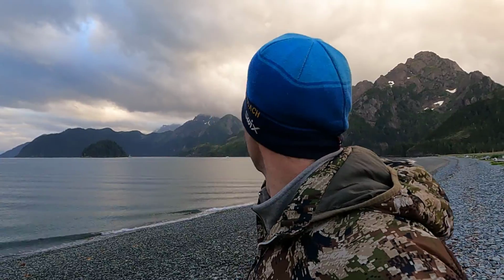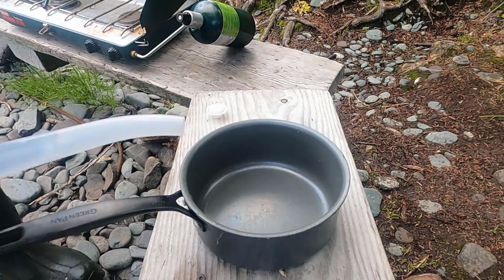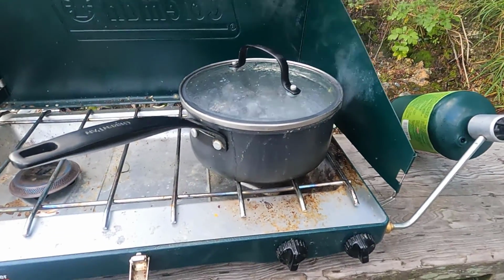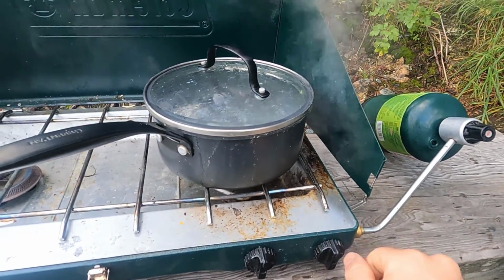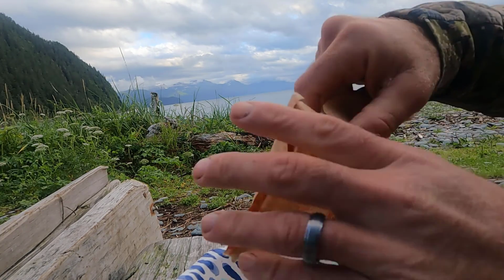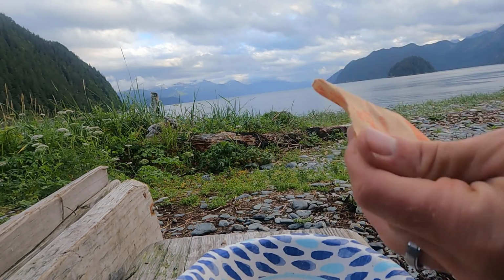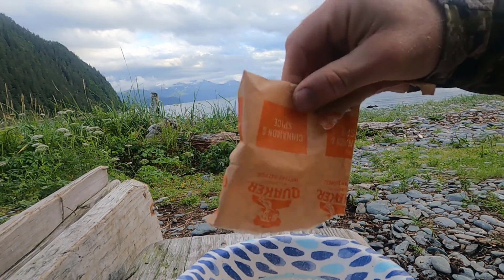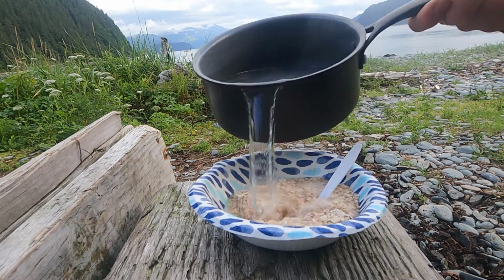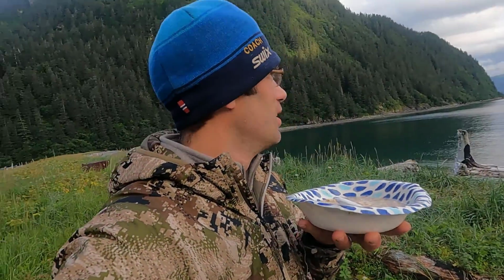Well, oatmeal, my longtime friend. There we go. Stick to your belly goodness here. Man, you couldn't ask for a better, prettier place to sit and have your oatmeal in the morning.